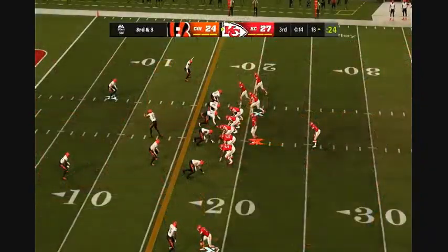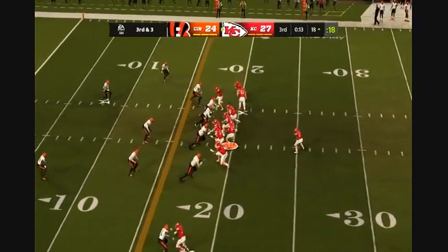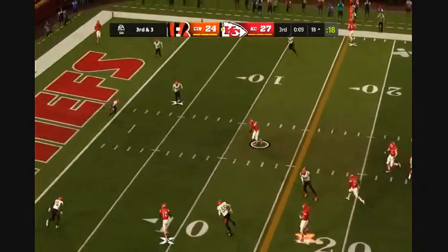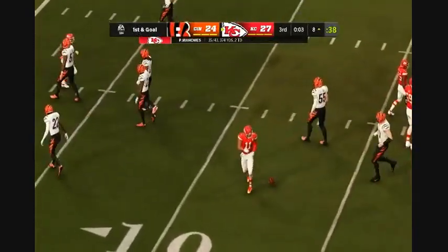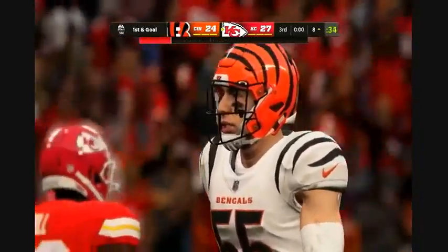So the incomplete pass on the last play, and that leads us to a 3rd and 3. Back to throw again. Middle of the field, it's Robinson. And they've got it inside the 10 at the 8. They're able to convert on 3rd down, and that sets up a 1st and goal.